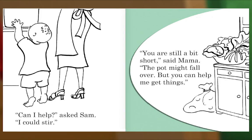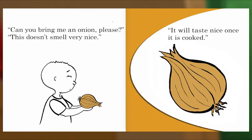Can I help? Asked Sam. I could stir. You are still a bit short, said Mama. The pot might fall over, but you can help me get things. Can you bring me an onion, please? This doesn't smell very nice. It will taste nice once it is cooked.